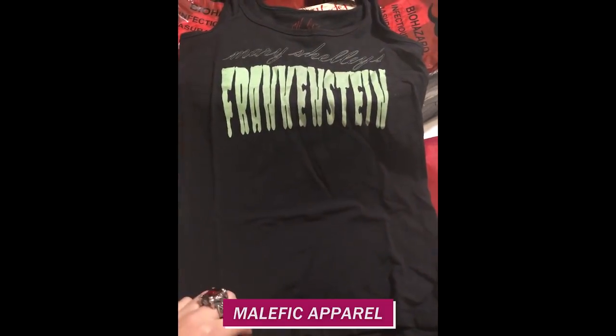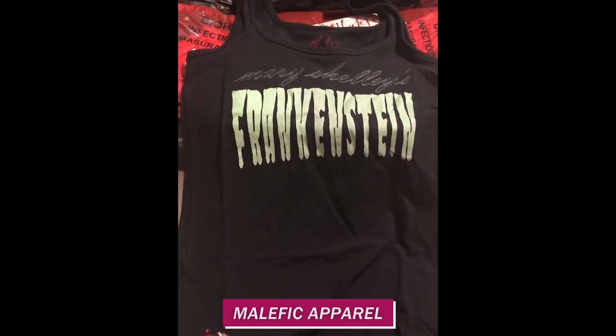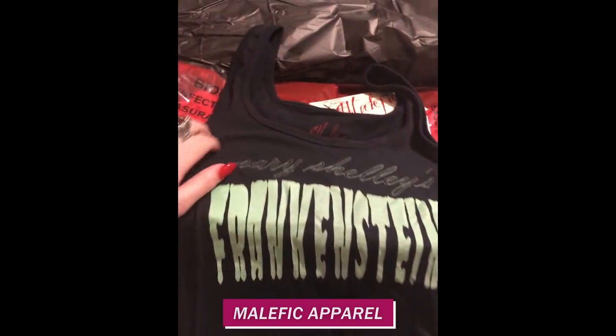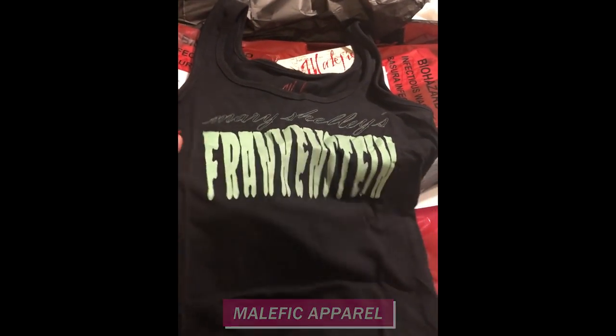This is a really nice cut, so I'm going to go into these things in the video, but the material is really nice, really lightweight if you live somewhere that's really humid. Very nice print and very similar to the cuts of the tank tops in my store. That is very nice.